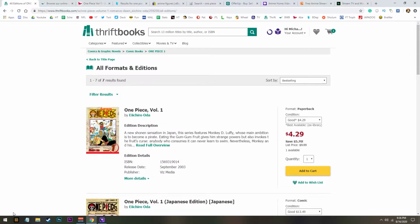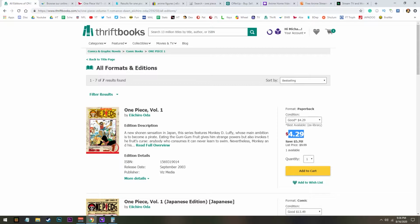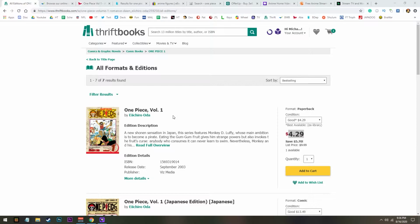But for example, if 94 volumes of One Piece are out right now, and you multiply 94 by $7.95 a book, that's $747.30. But if it's $4.29 a book instead, then you can basically chop that in half, so you'll only be spending $374 for all 94 volumes of One Piece instead of $750. And that depends on the volume. You might not always get a good deal.